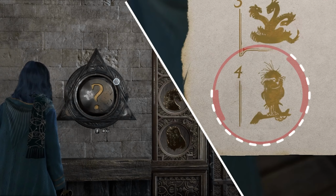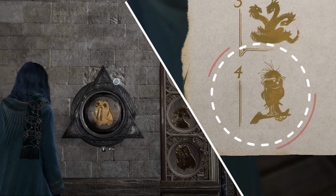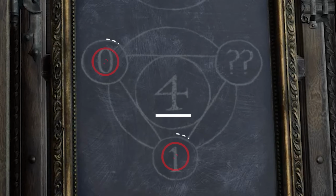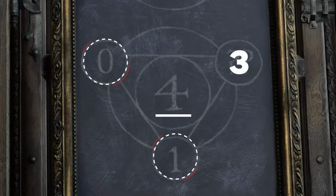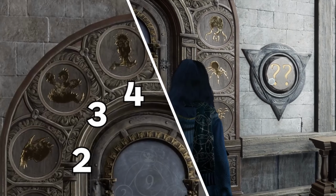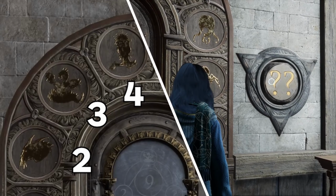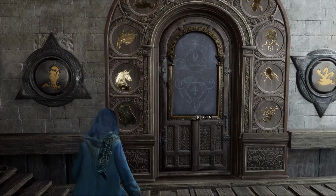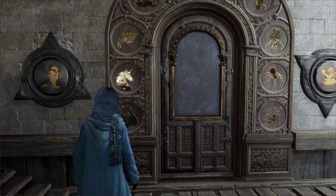Nailed it. Now we're gonna go to the single question mark switch on the wall and roll until we get the symbol that we need. Second equation, we have a 4. 0 plus 1 is 1, so looks like we need a 3 to solve this one. 3 looks to be the Hydra, so let's roll the double question mark until we get the matching symbol. And there we go. Enjoy the mysteries that lay beyond the door.